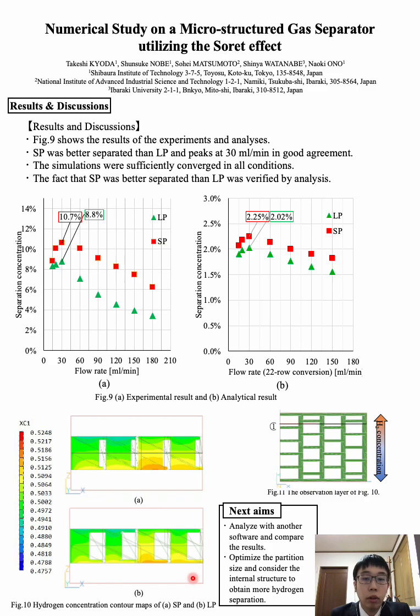Looking at the distribution of hydrogen concentration inside the device, it appears that the volume occupied by the partition is larger in LP, which prevents the separation. And SP has a sufficient separation distance compared to LP, so we consider that the separation performance is higher than that of LP. In the next study, we plan to compare the analysis results using different analysis software and investigate devices that can separate hydrogen more efficiently by optimizing the partition size and internal structure.